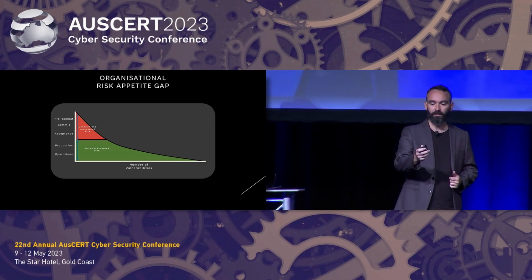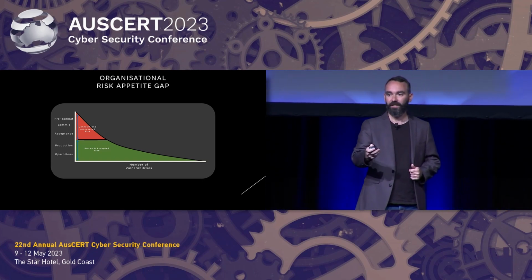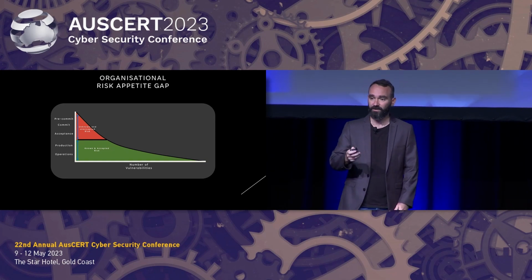Up at the top, I've got the pre-commit, commit, and acceptance stages. This is where you're doing your static code analysis. This is where you're doing your software composition analysis and your DAST scanning.